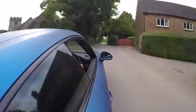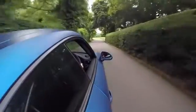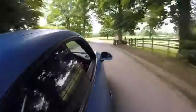What it's like living with a wrap. So I've had this wrap on since April. I have to say my overall experience with it has been fantastic. But there's pros and cons.